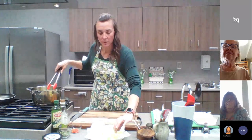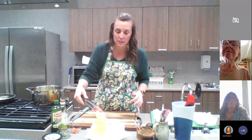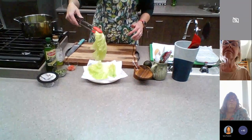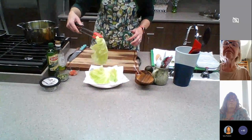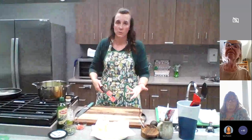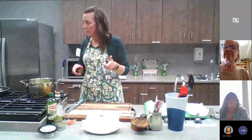So these are turning out really nicely. I'm not going to touch it with my hands because it's still kind of hot, but you got to wiggle it, right? We're going to wiggle these a little bit too. Right? So these are going to fold really nicely so that when we put this burrito together, it's gonna work out just fine.